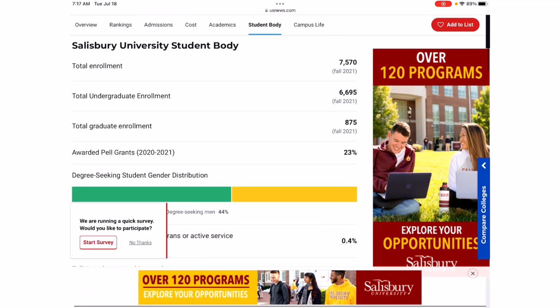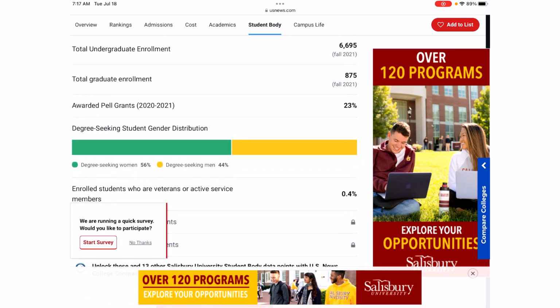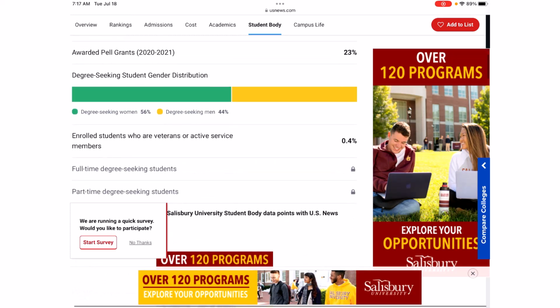All right. So we have a total graduate enrollment as of 2021. The graduate enrollment was 875. Awarded Pell Grants at 23%. Pell Grants are grants that are given through the states. And that's probably going to be a little different because you're dealing with international students here.